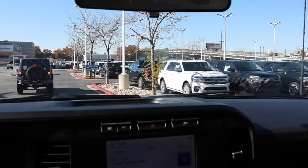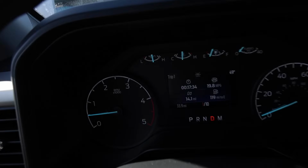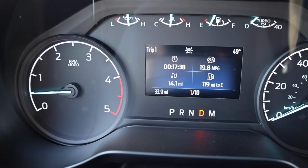We just pulled back in, and I'll pretty much stop at the same spots here. So 19.8 MPG, 14.1 miles driven. Let's go ahead and jump into the gas truck.